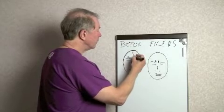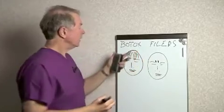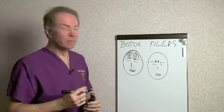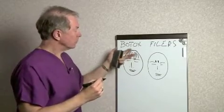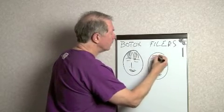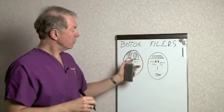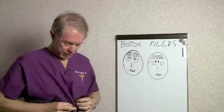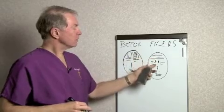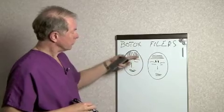Another muscle is the frontalis muscle, and that's a muscle that goes up and down your forehead, and when that muscle contracts, it gives you these lines, which are the horizontal lines, because as you'll notice, when the muscle contracts, it's like cloth contracting. The sign of the muscle contraction is at a right angle to the direction of the muscle.